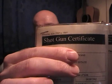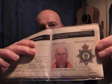Once they've done that, they'll go away, and then hopefully in a short while something should pop through your letterbox, which is the shotgun certificate. It's got the basics on the front of it: the name and address of the holder, your postcode, date of birth, the certificate number. It'll say when it's valid from and when it's valid to. Then they'll want you to sign it. It'll be signed by the Chief Officer of Police, and as you see, it'll have your photo on it as well.